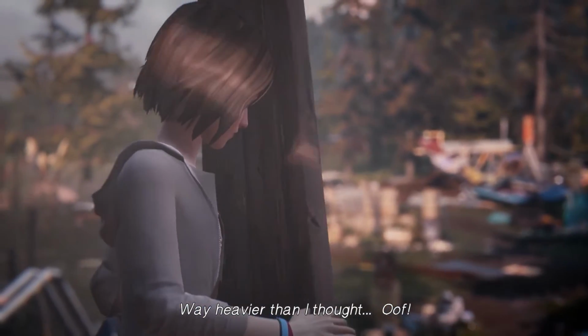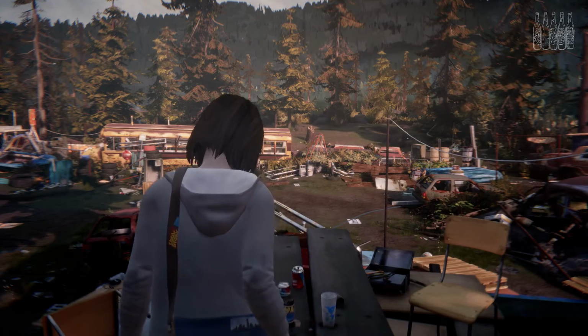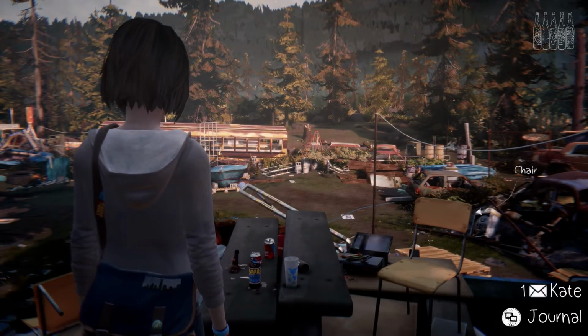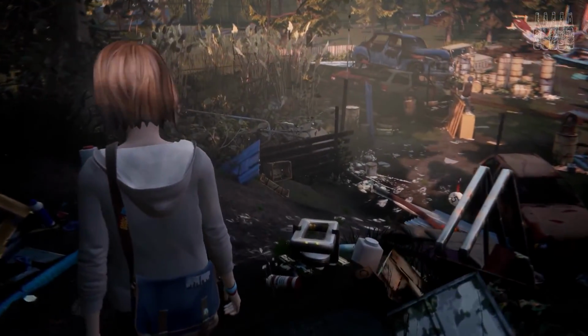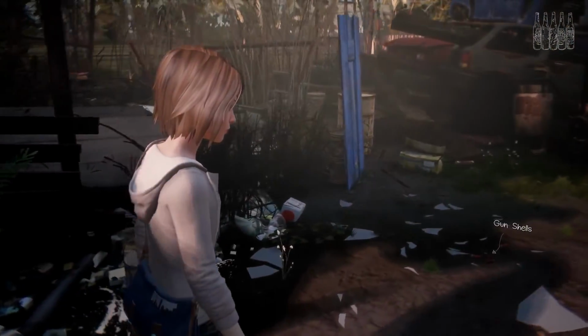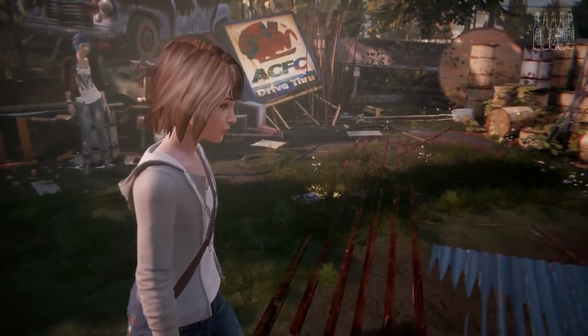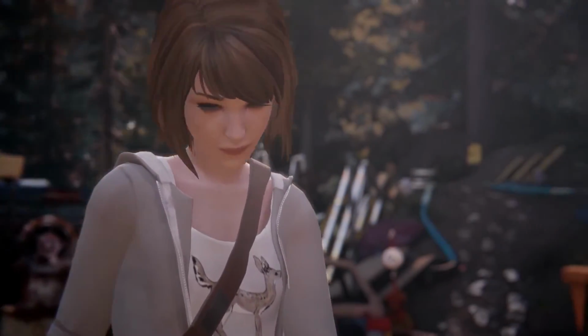Way heavier than I thought. Ugh. Voila. Now I can deliver this bottle booty to Captain Chloe. Thanks, Max.